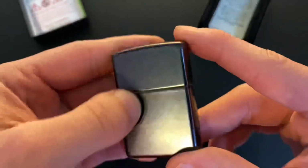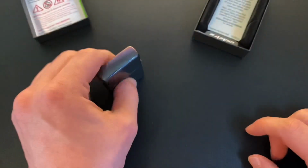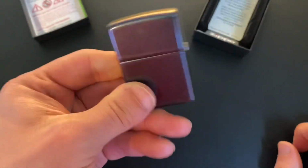The one thing I'll say about my particular Zippo specifically, it's not necessarily a big issue because I've never seen another Zippo do this. This one does seem prone to leaking fluid. As soon as I fill it up, I have to be very careful with it. I have to kind of leave it upright. Even if I don't overfill it, I have to leave it upright because fluid tends to spill out the sides.